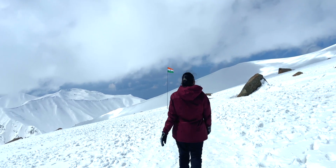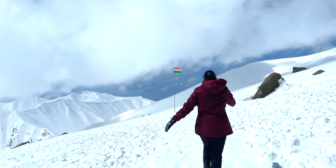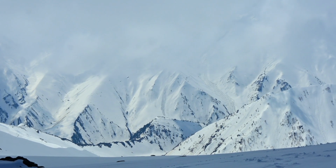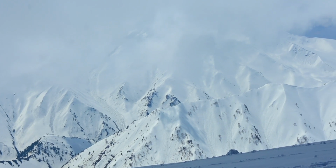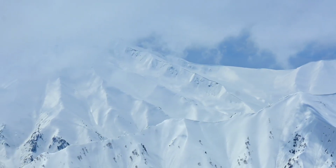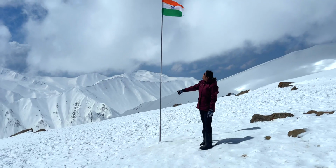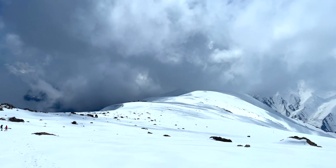As you walk further, you'll spot the Indian flag up ahead. Beyond the Indian national flag lies the part of Kashmir that belongs to Pakistan. The hills directly visible from here are in the Poonch district, with the Pakistani army stationed right behind them. We can only access the other side if the weather is clear.